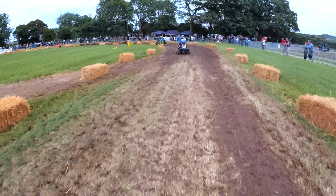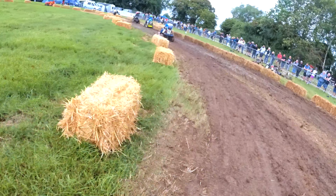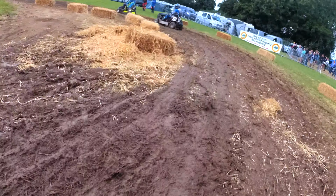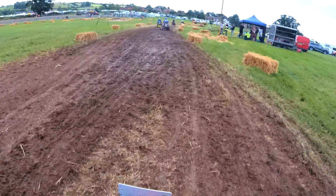So here we are back into the race. So down the straight, you pick up some speed, and then you've got to get rid of it before this really slippery, muddy section down the bottom here. And getting the mower slowed down here and turned, look at that. Look how tricky it is to get it out of here. And then get the traction down to get moving.